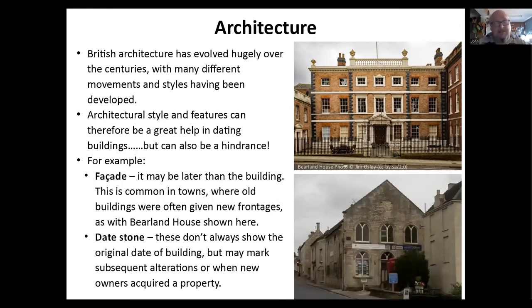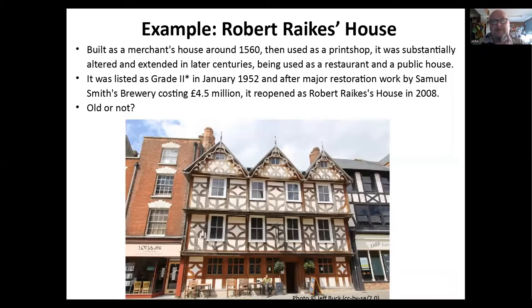The date stones, people tend to swear by these, but to be honest, they don't always show the original date of the building, but they might show alterations or even when new owners acquired the property. So again, you can't always rely on those. And here's a nice little example: Robert Raikes' house in Gloucester, we've probably all seen it. Built around 1560, grade two. It's been recently restored, costing 4.5 million, where virtually everything has been replaced in it. So do you class this as an old building or not? It's something to think about.